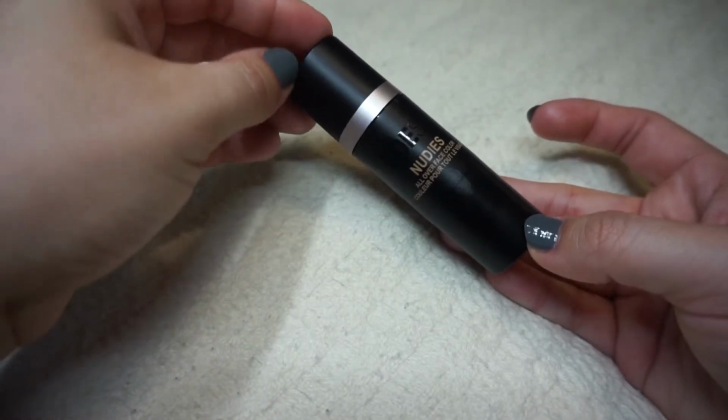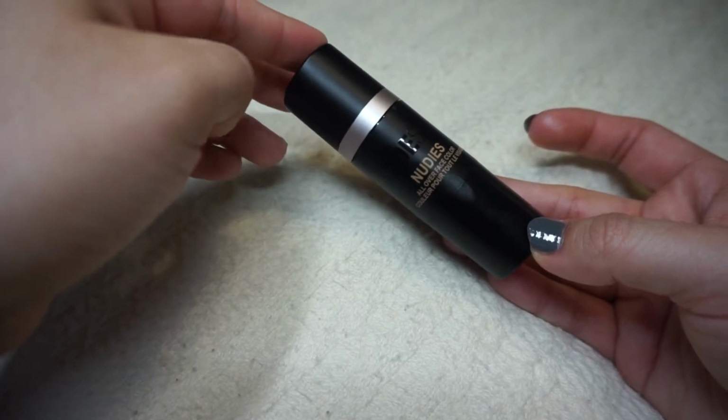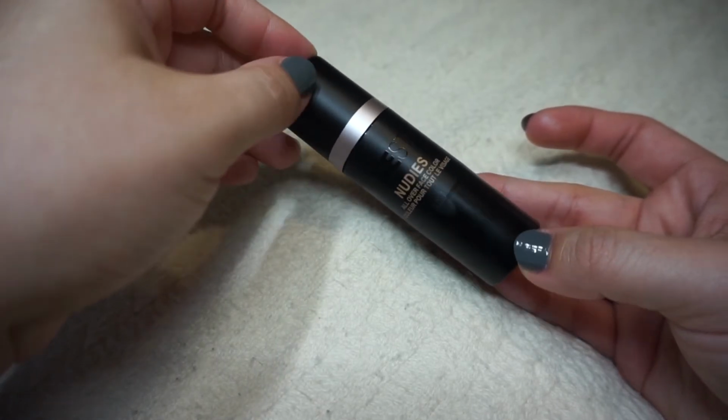And if I haven't used it by my next round of declutters, let's say in a couple of months, then it should probably find its way to a new home.